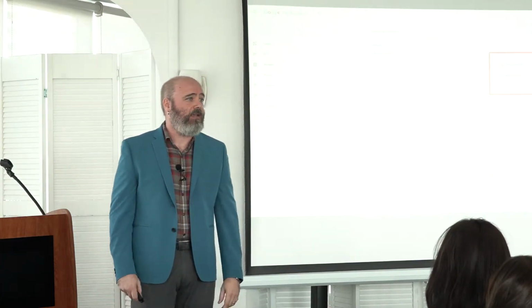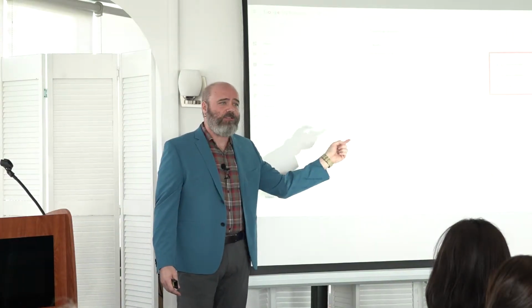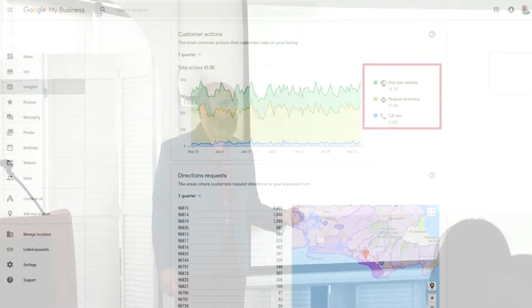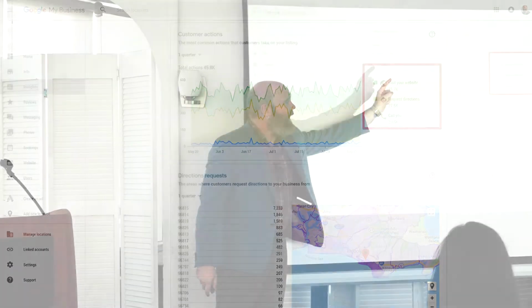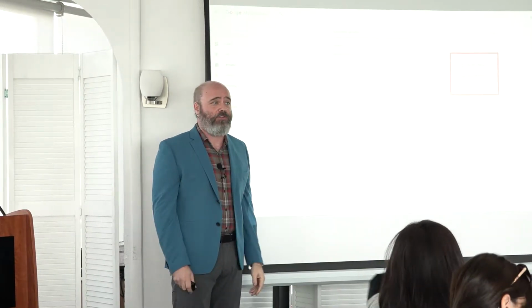This is another one that is great. Can't get this one anywhere else. This is actions that people took in your knowledge panel. And those actions are visit your website, which you can kind of infer from your analytics. You can go in there and look and see how many people came in for organic, but you can't really filter it down to how many people came directly from your knowledge panel. That's what that number is. So visit your website, request directions, which is a really strong signal that someone is interested in your business.